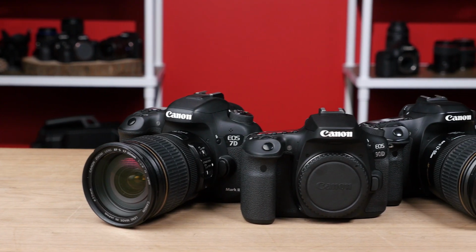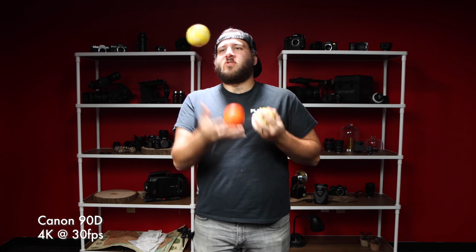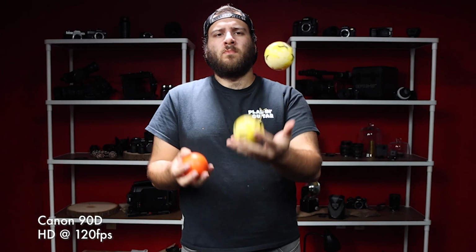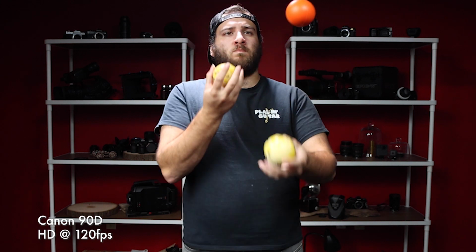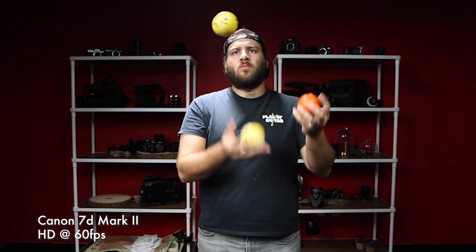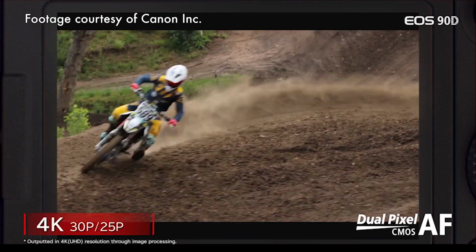When it comes to shooting video, the 90D blows the other two out of the water. The 90D can now shoot 4K video up to 30 frames per second and HD video up to 120 frames per second. The 7D Mark II and 80D, on the other hand, will only shoot HD video up to 60 FPS. While many will say that Canon's only playing catch-up here, since their competitors have had 4K video in their entry-level cameras for years, it's nice to see that Canon's taking videographers seriously and really making the 90D a solid upgrade to the 80D when shooting video.